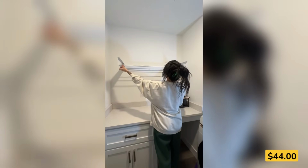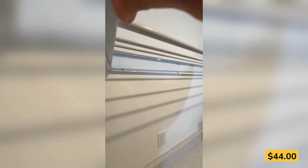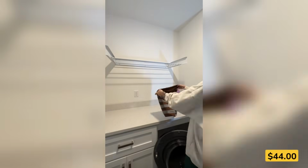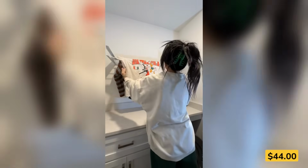Drying clothes doesn't have to take over your space. This wall-mounted rack folds out when you need it and tucks flat against the wall when you don't. With sturdy aluminum rods, it holds a surprising amount of laundry without bending or wobbling.